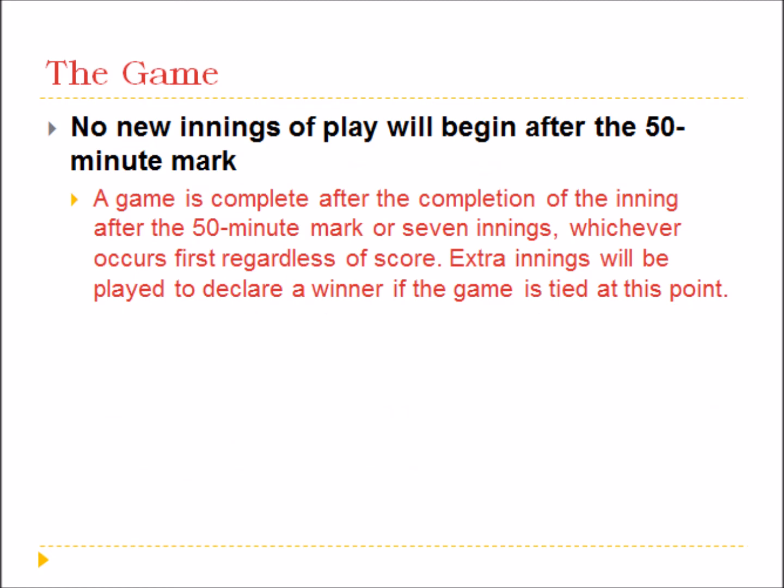A game is complete after the completion of the inning after the 50-minute mark or 7 innings, whichever occurs first, regardless of score. Extra innings will be played to declare a winner if the game is tied at this point.